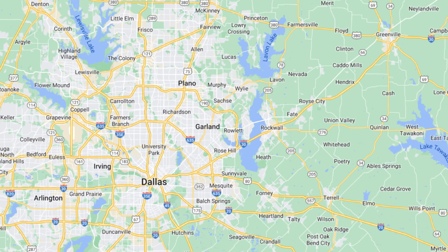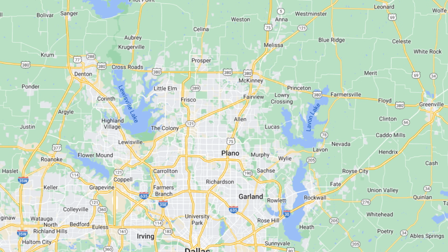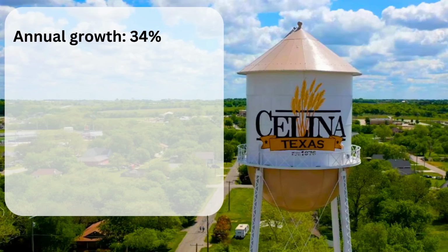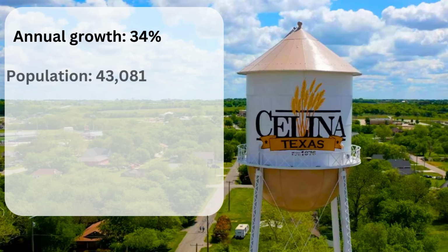Next up from Forney, we're headed west and all the way north, where we're talking about the very popular Salina. And when I say very popular, I mean Salina has a growth rate of 34%. To give you a little perspective on that, less than 10 years ago in 2015, Salina's population was only 8,059. And today, in 2023, it's 43,081. I mean, seriously, this city is growing fast.